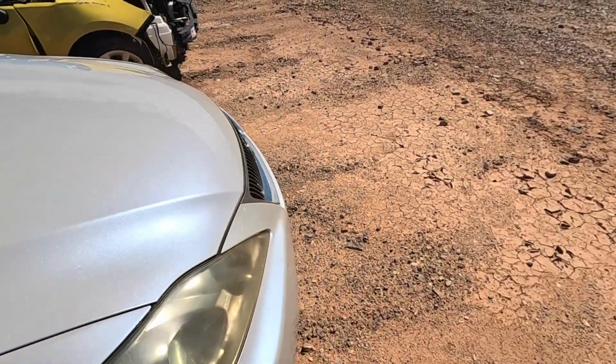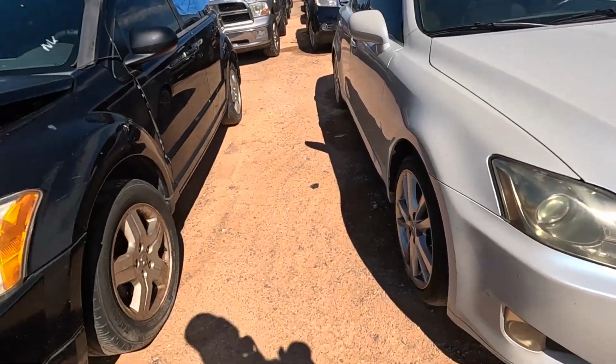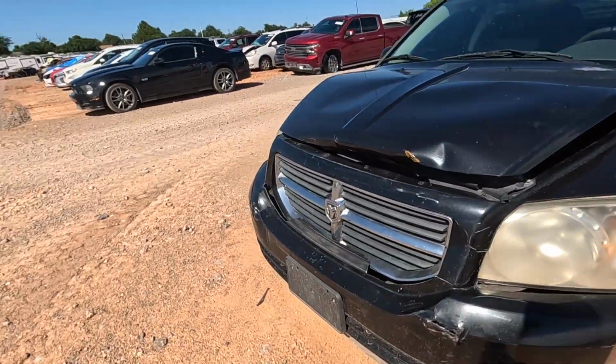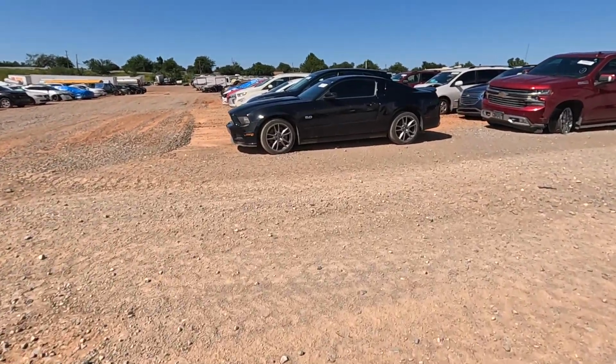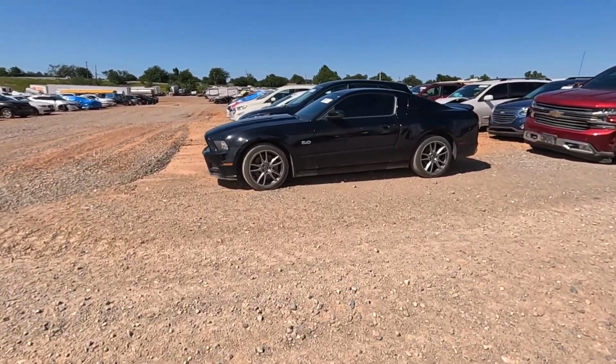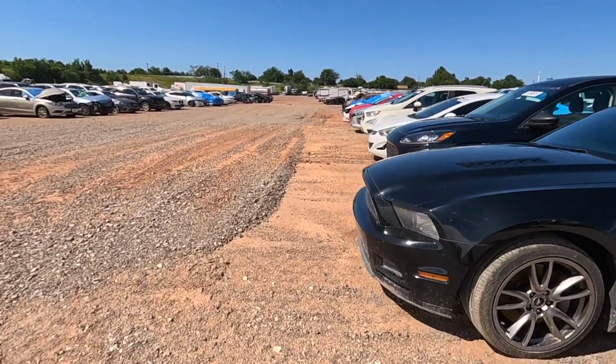Yeah, that is beautiful. Not really looking for a Lexus either, but you walk over here and you got a Mustang 5.0. See what I mean? They just go on forever, guys. It just goes on forever.